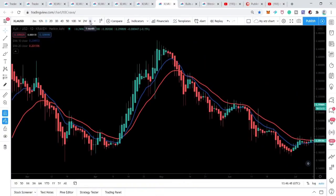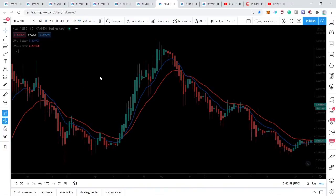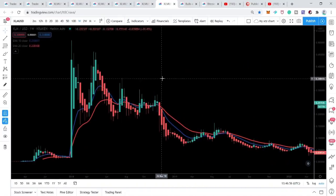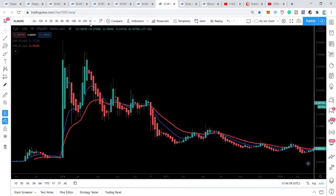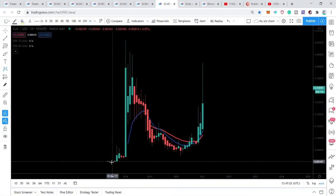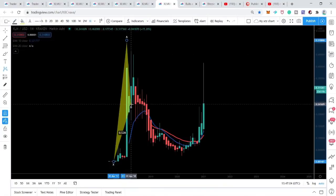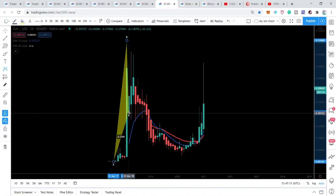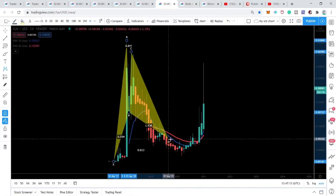Now, while moving down after this move, you can see here on the monthly chart, first of all, let me show you this pattern. It formed another bat pattern. This was the next bat pattern, and it was bigger than the previous one. You can see this was the first spike. After that it retraced here, moved up to this level, and completed this leg.